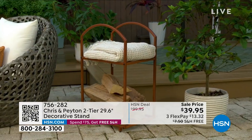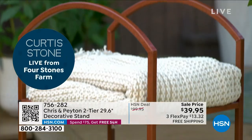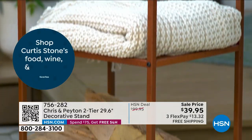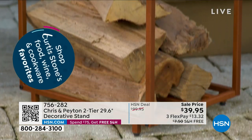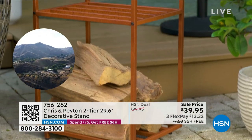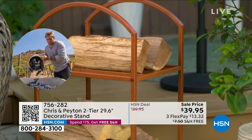Or just display your flowers. Display these beautiful baskets that you're gonna get. Put your blankets down below. Put your blankets on top. I can't say enough things that you can do with these decorative stands. Of all the places that you're gonna use them, these are 13 inches long, 18 inches wide, 29 inches high.